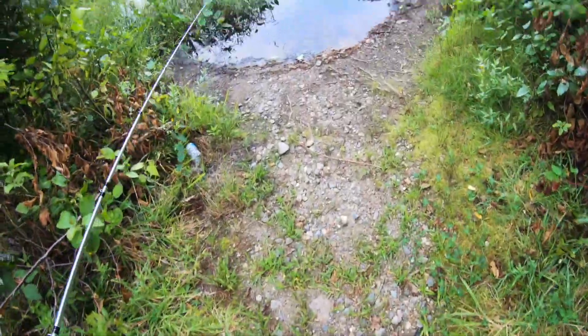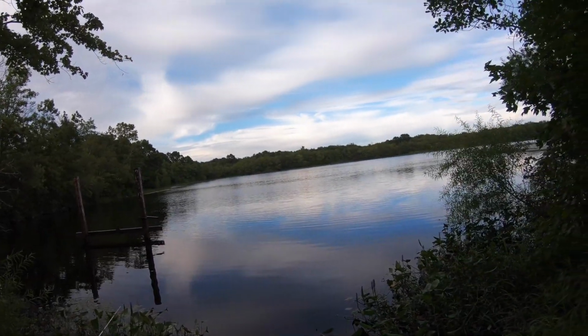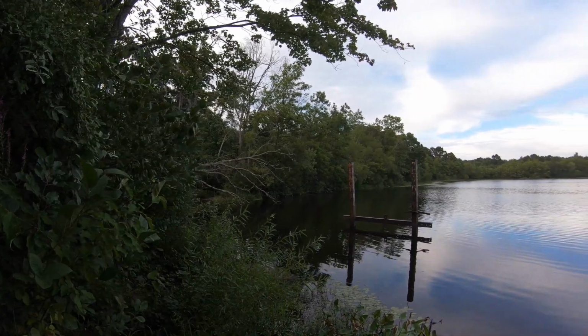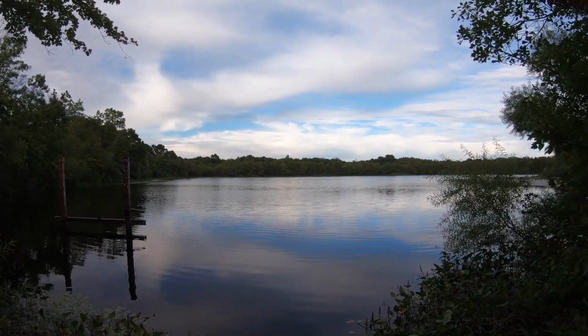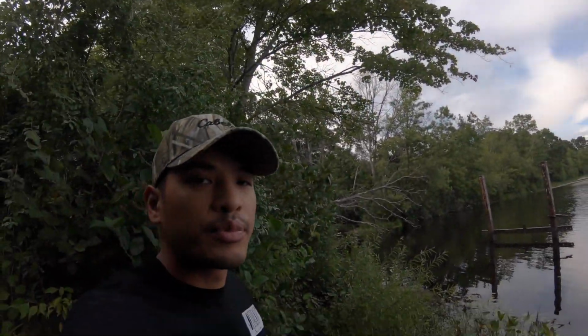First time at this fishing spot, guys. It looks gorgeous, honestly. It looks really nice. Looks like there's another fishing spot right there. It goes all the way to the back. I've lived around this area for like my entire life. I've never been here. Kind of insane thinking.